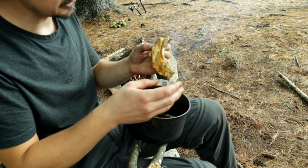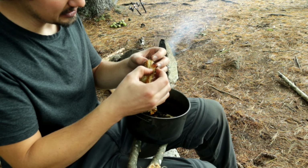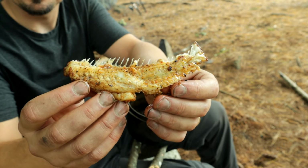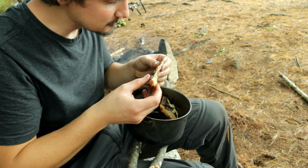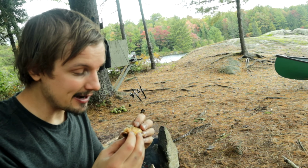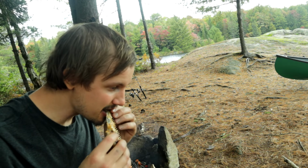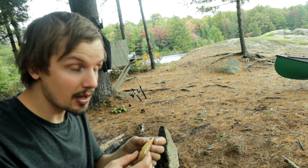This was the skeleton of the fish. Even though I filleted it alright, there's still a lot of meat that can stay on. Just gotta watch out for the bones. This is way better than having it in that stew like I had it yesterday. It tastes like I got it at a restaurant. Minus all the bones.